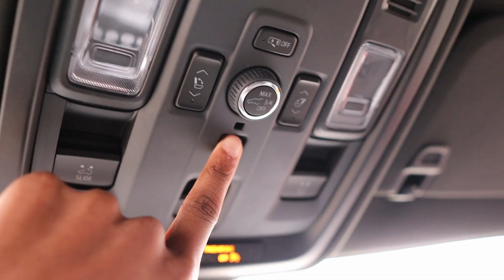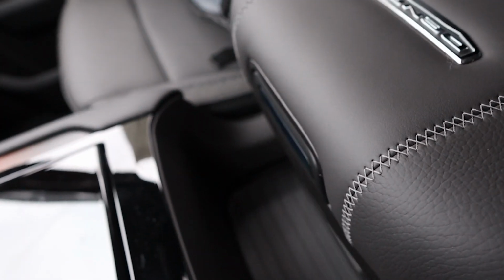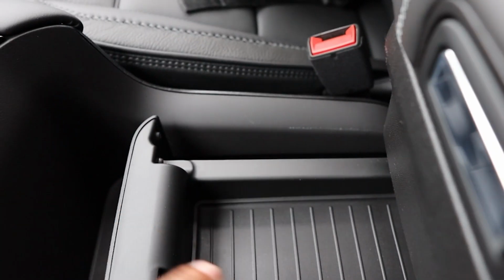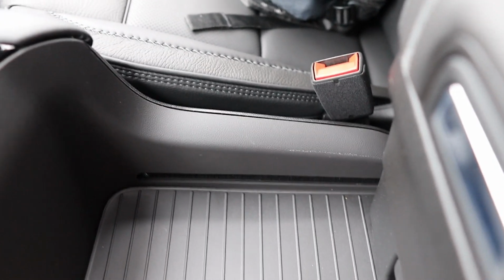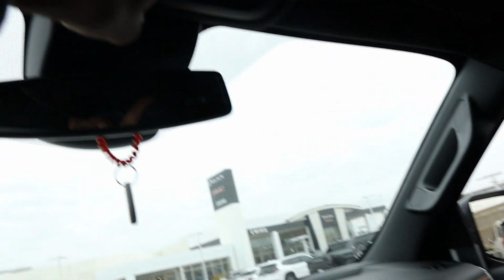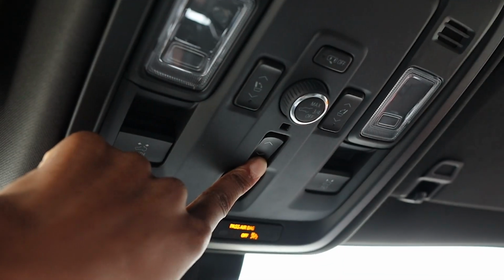Yeah. So to move it, all you gotta do, just hit this button right up here to move it. It actually reveals some good storage area down here, which is pretty nice. So you can open it. You got some hidden storage down here as well. Pretty nice, and a good area to put a woman's purse in here, which is pretty nice. And you can just push it back by just moving this arrow forward right up here, which is pretty nice.